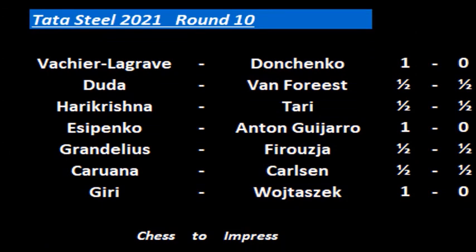These are the results from round 10. Vasyl Agraf beat Donchenko from a lost position. Duda and Van Foreys made a draw, as did Hare Krishna and Tari. We saw Yesipenko against Anton Guijarro. Grandelius Firouzja and Caruana Carlsen were draws. Carlsen blundered a pawn in the opening, but had enough compensation to hold the draw quite comfortably. And we saw Giri beat Wojtaszek. At least we saw the end of that game.